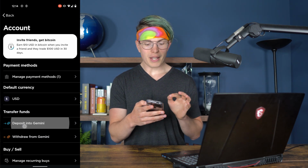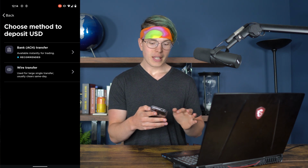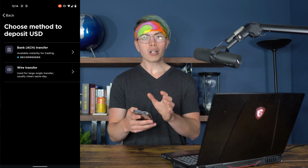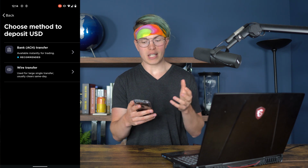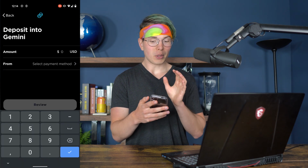You're going to press deposit into Gemini. You're going to press USD. You're probably going to want to do a bank transfer, but if you're going to deposit tens of thousands of dollars, then you might have to do a wire transfer as well. It takes a little bit longer, but with a bank transfer, it's available instantly for trading.